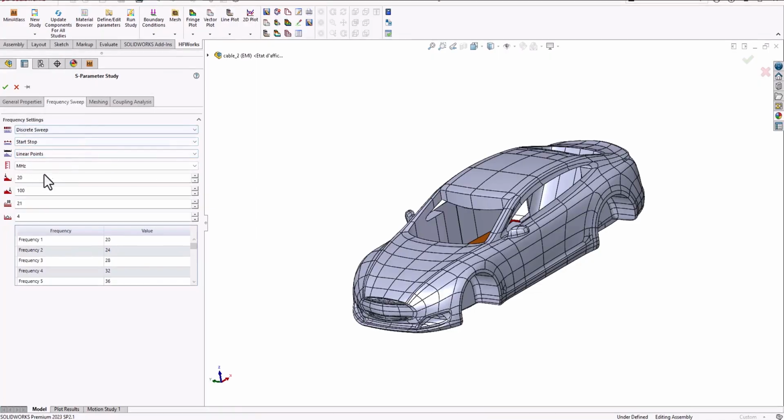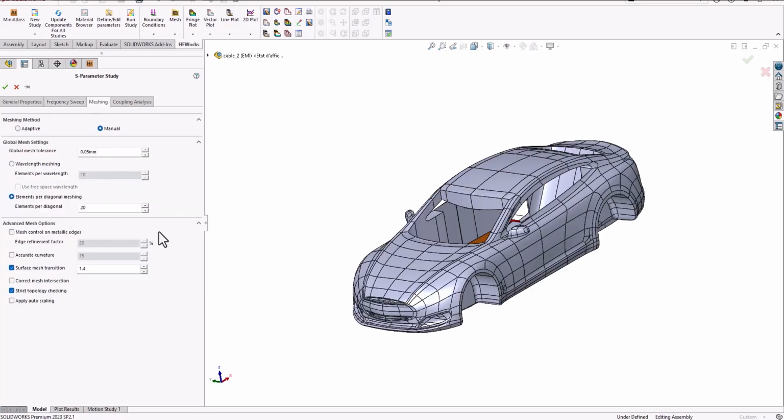For discrete sweep, for instance, for this example, we have the start frequency of 20 megahertz and end frequency of 100 megahertz. We have 21 frequency points. As for the meshing, we have two types of mesh. We have manual mesh and adaptive mesh. For the adaptive mesh, the software will try to find the appropriate mesh for your structure. However, if you are an experienced user and you know where to apply mesh control in your structure and you want to save some time on the meshing time, you can use the manual mesh.